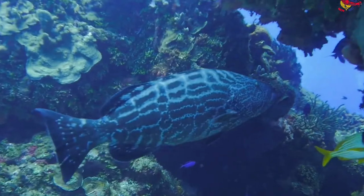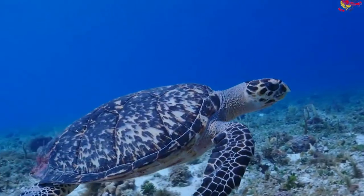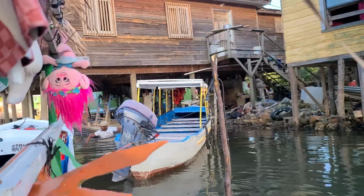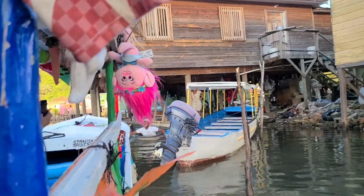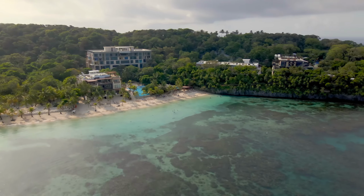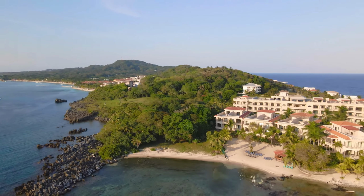From the vibrant coral gardens of the Mesoamerican Reef to the peaceful mangrove villages of Oak Ridge, Roatan truly captures the heart of the Caribbean. Each destination tells its own story of nature, culture, and the incredible spirit of the Honduran people.